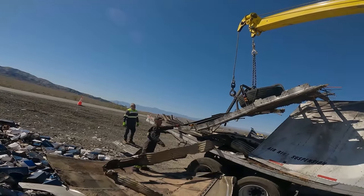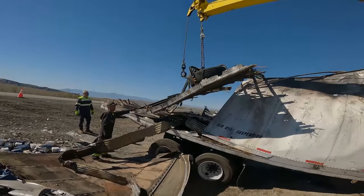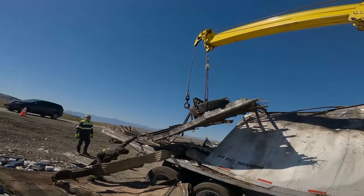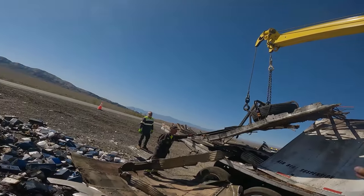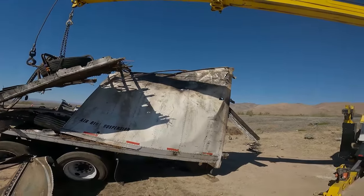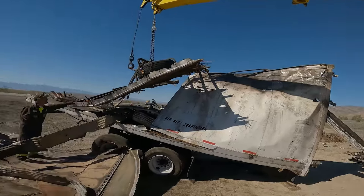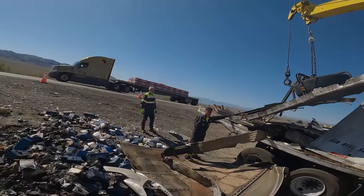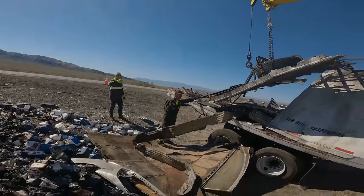Lay it down so it doesn't put a strap around it. I mean, we're not even on over here. It's not going to work. It's still resting on the siding. Either have them push it this way or I can drag it with the drag winch. Lift it up. All right.